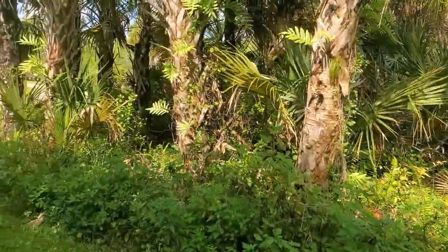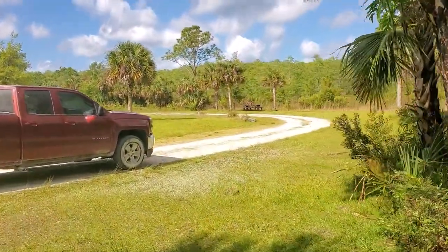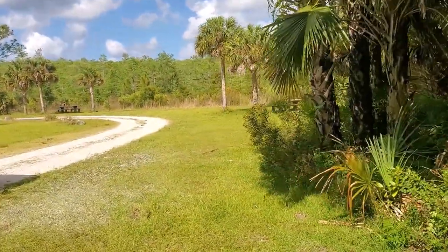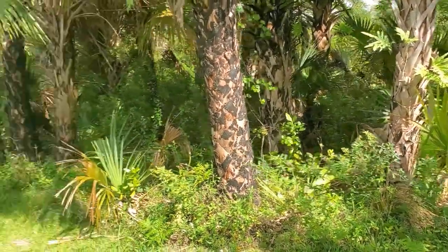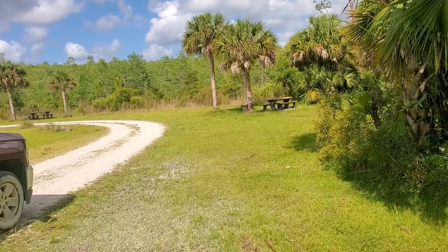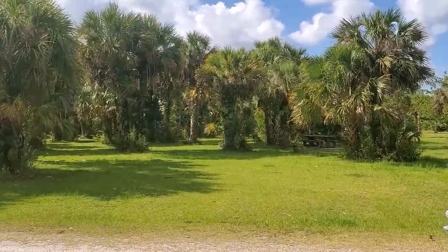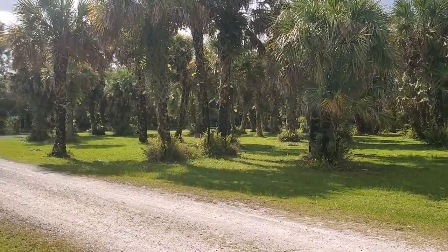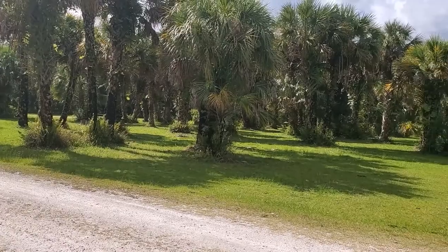I think this is home because everything else is kind of out in the open. See down there, that one's kind of out in the open. I could possibly have some neighbors here. However, they're separated by trees and they're quite a ways off. So that won't bother me a bit. All right, I think this is what we're gonna call home for the next couple days. I'm gonna start getting set up.